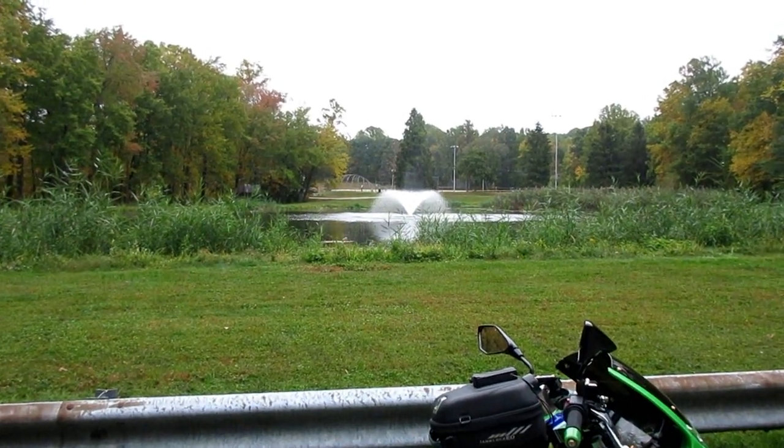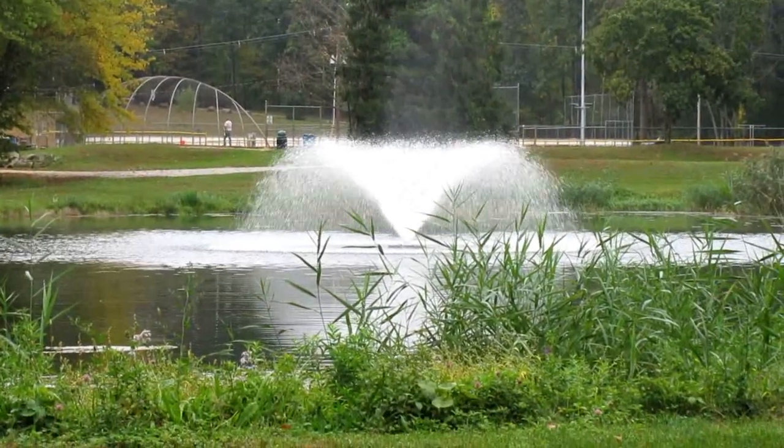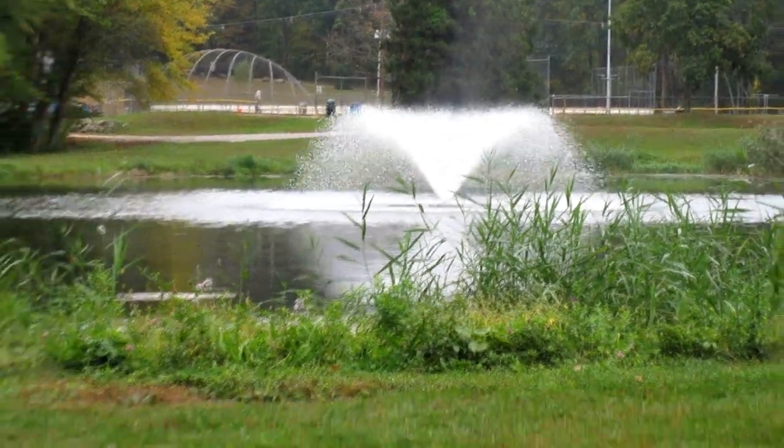I like to have that fountain in my pond. Look how big the pump is that pumps that water. That's a big pump.